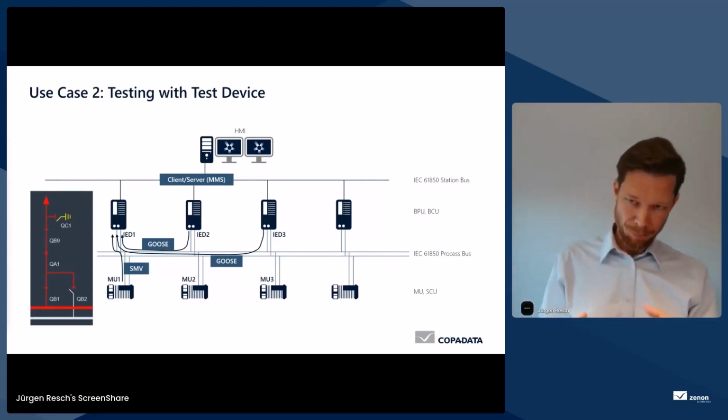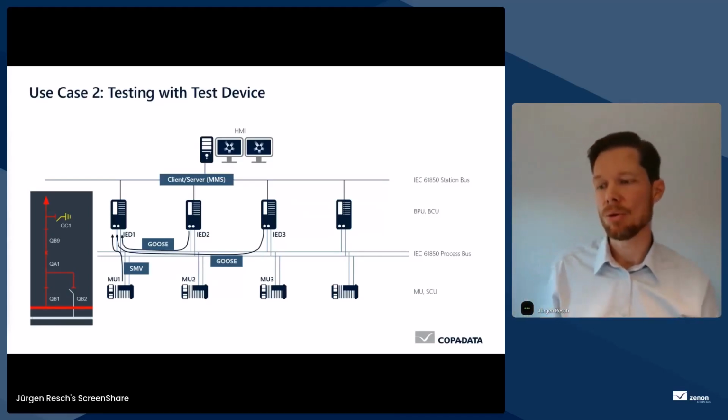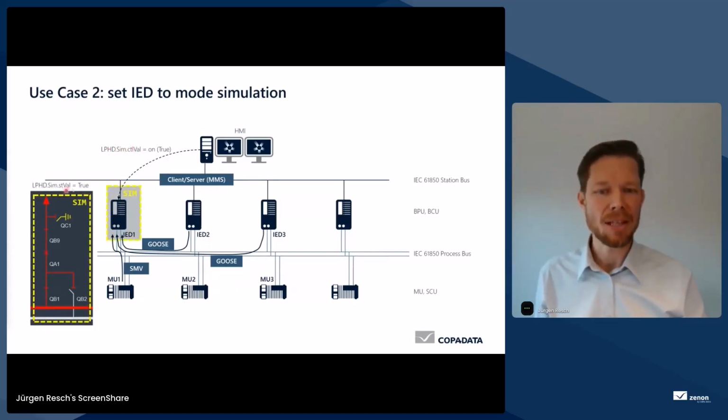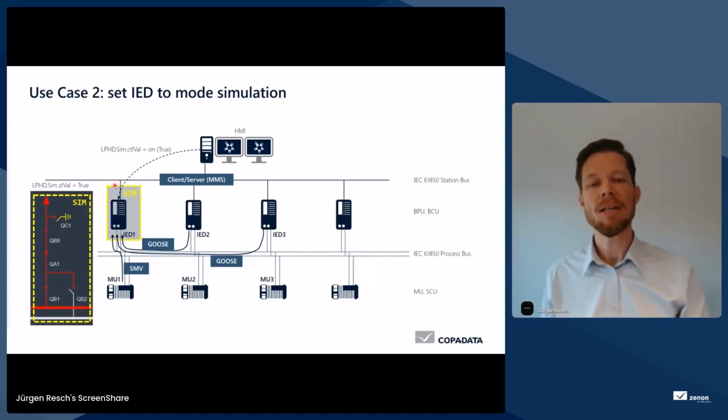And when we want to isolate GOOSE messages from a test device and we want to consider them, we need to set a device. In this case, it's the physical device, and that's also the reason why we talk about the LPHD logical node. We need to set it to simulation. This is done also again in this control and status value thing. So we would send a command to the sim object of the physical device, and then we would receive the status value of the sim object, and we can use this for a visual indication that this bay or this device is now in simulation mode.